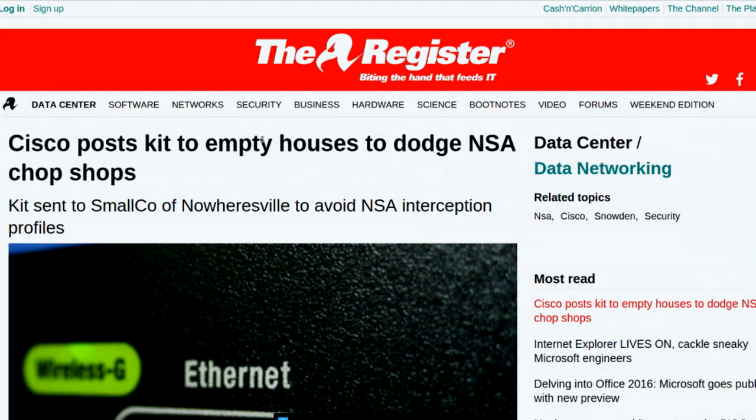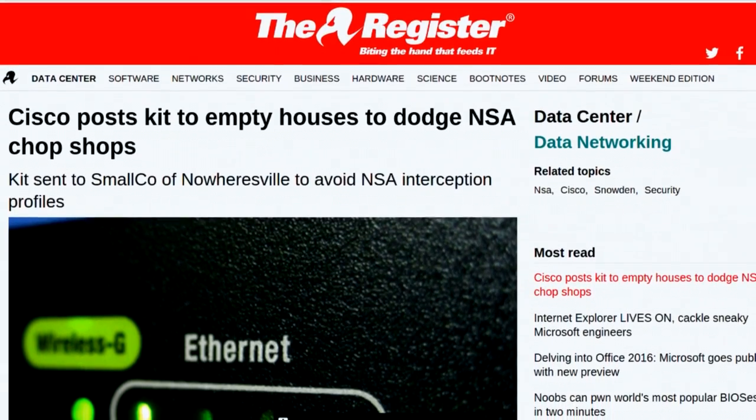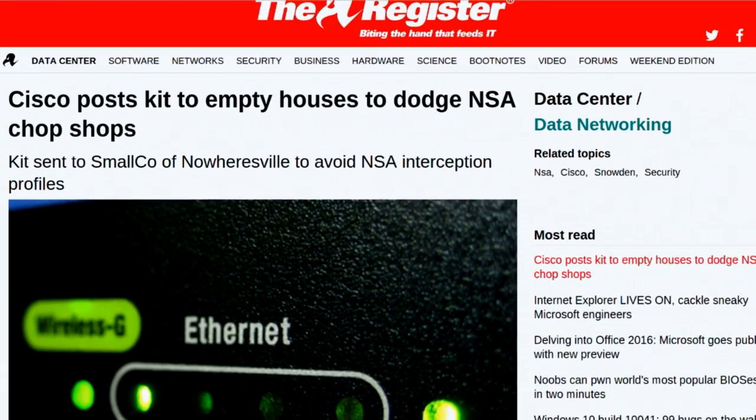I was wondering, will we hear anything more from Cisco, when it was revealed that the NSA was intercepting Cisco packages to install malware on them? Well, now Cisco has responded, and they're doing it by sending hardware to illegitimate addresses, using empty boxes.